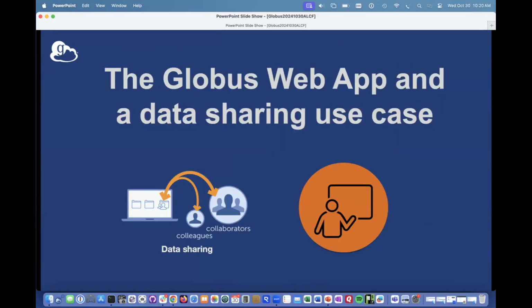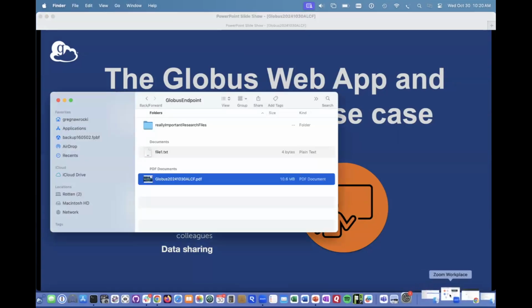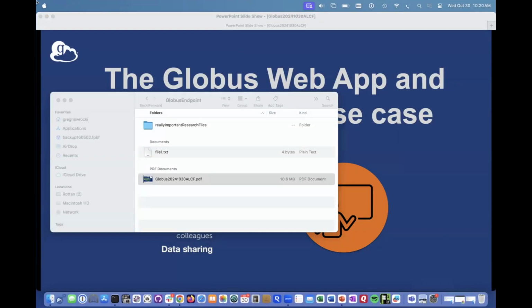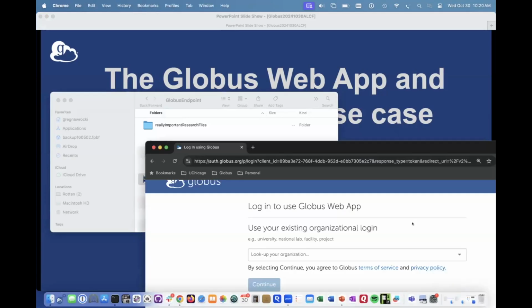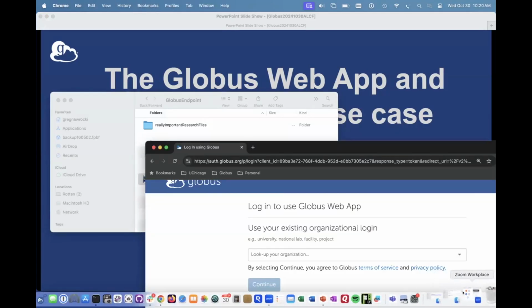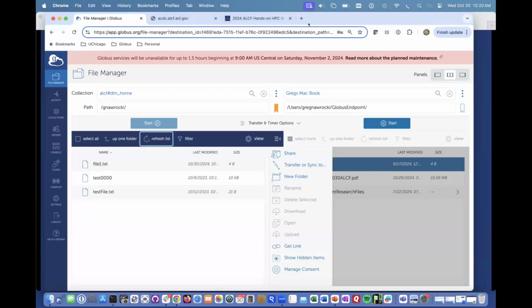Okay, so let's jump back into the web browser, and I'll do a quick data sharing use case. Let's find, that's the Zoom. Okay. There we go. Did I leave it up? That's the problem with flipping around. There we go.